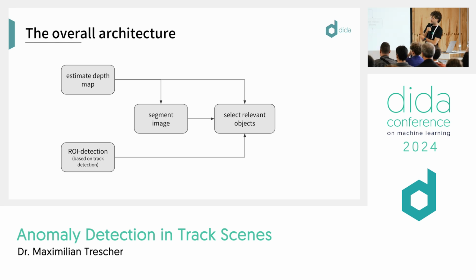So on the left, for the deep learning steps, we have the ROI detection, that means region of interest detection, based on a track detection. We'll do some depth map estimation or distance estimation and an image segmentation. And all these arrows mean that we feed the output of one step into the other step. Of course, they all should go into the final result. And on the connection of the depth map to the image segmentation, I'll talk about this later in more detail.